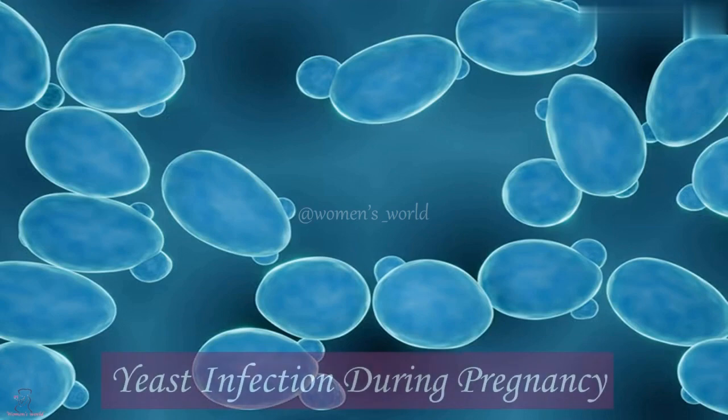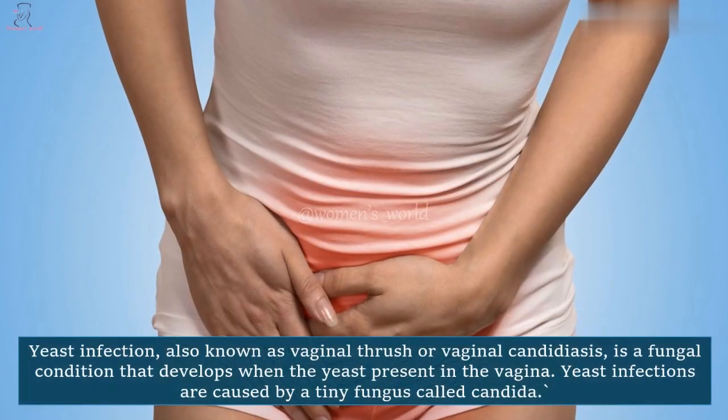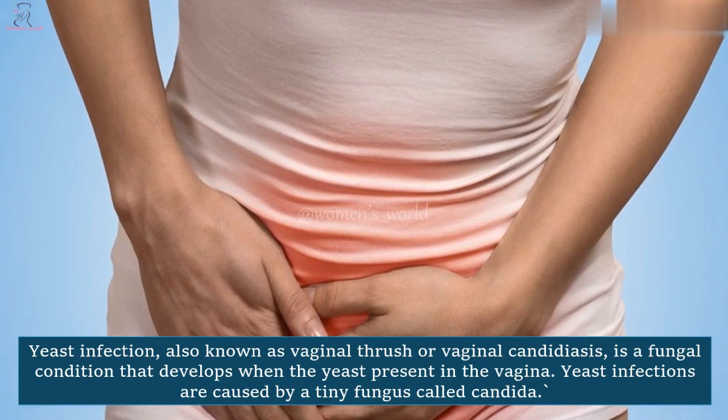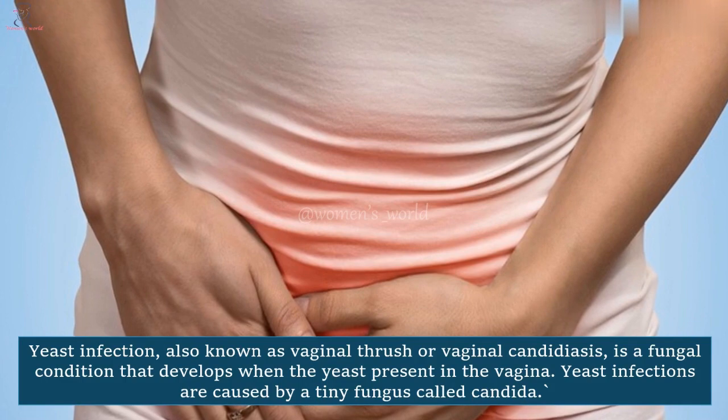Yeast infection during pregnancy. Yeast infection, also known as vaginal thrush or vaginal candidiasis, is a fungal condition that develops when the yeast present in the vagina overgrows. Yeast infections are caused by a tiny fungus called candida.